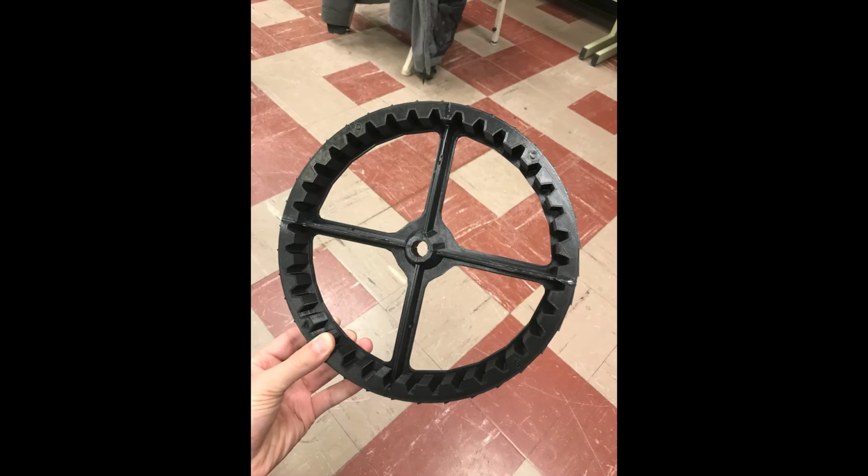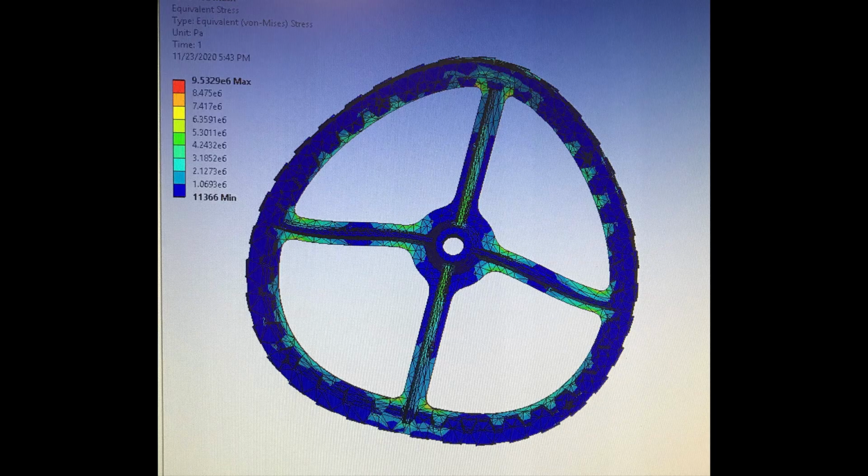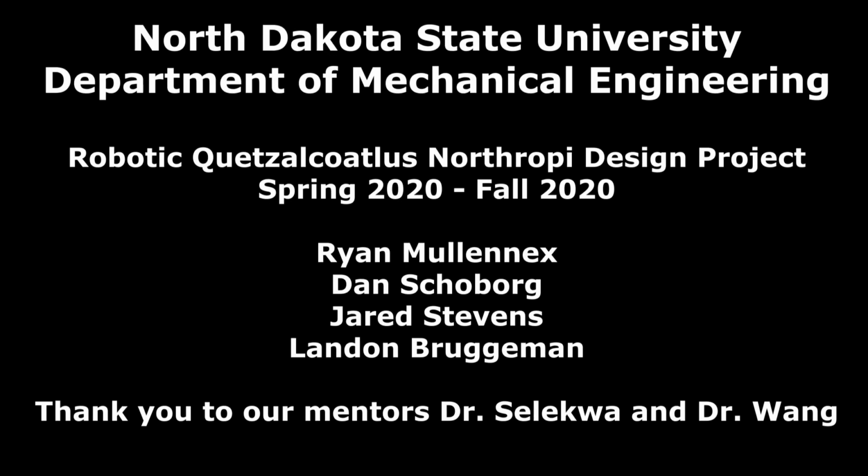When this project is resumed in the future, we recommend including some type of suspension between the ground wheels and main body structure. We also recommend replacing some of the 3D printed parts with stronger materials. Lastly, we would like to thank our mentors Dr. Selekwa and Dr. Wang for all of their help over this project.